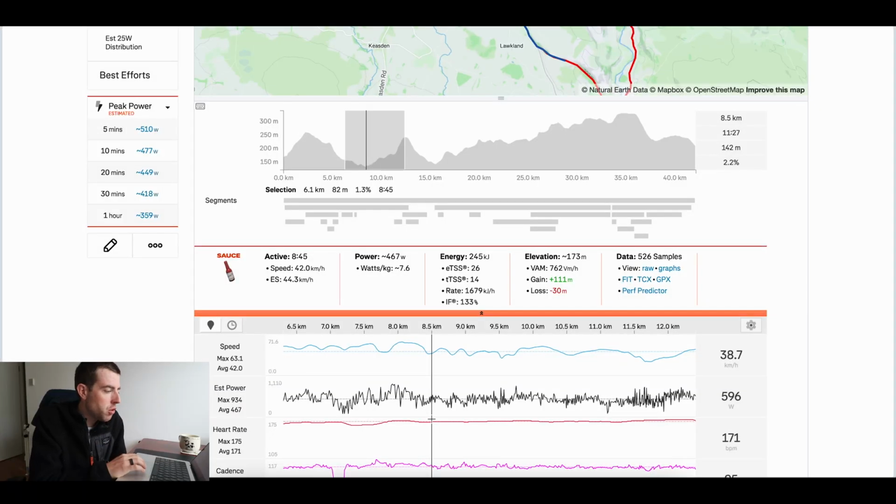So I make sure to still ride quite hard here. I'm looking at my speed all the time. I'm monitoring how fast I'm going. I know if I'm starting to go downhill, I will ease off slightly. I won't continue to push as hard as I am on the flats or on the climbs.